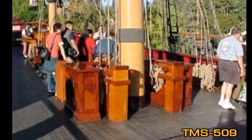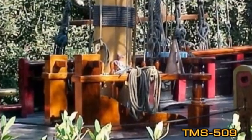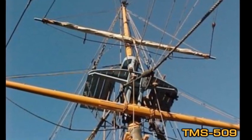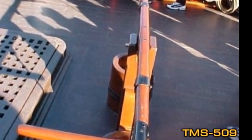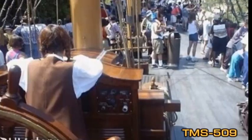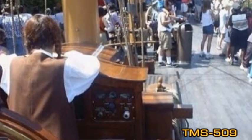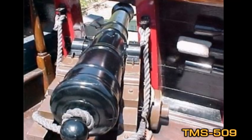Once on board, they can visit a nautical museum below deck, which shows what life was like for the 1787 crew. In addition to the galley, pantry, dry stores, and sick bay, there are quarters for the crew, bosun and bosun's mate, first mate, captain, and surgeon. Once the ship casts off, it begins its voyage around the Rivers of America.